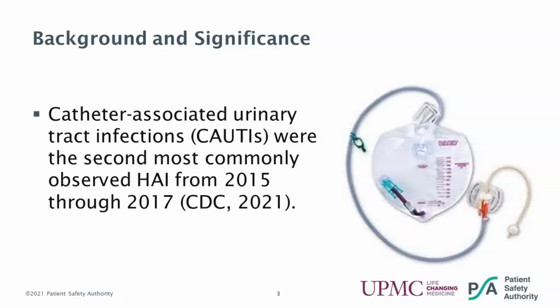Catheter-associated urinary tract infections were the second most commonly observed healthcare-associated infection from 2015 to 2017, and CAUTIs actually account for approximately 15% of the reported healthcare-associated infections annually. So you can see, based on these numbers, you can appreciate why reduction and prevention are so incredibly important.